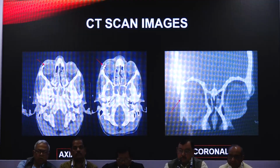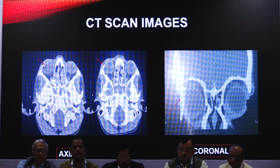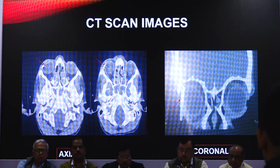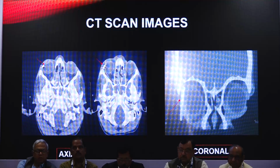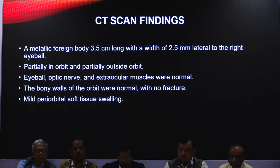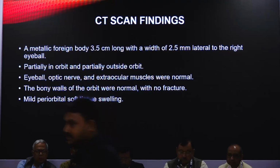So you can see the axial imaging and the coronal image, and on the axial imaging it is interesting to know there are 2 points. So the 2-point reflectivity showed that it may be a hooked end which is inserted into the eye. So there was a metallic foreign body, 3.5 centimeter long with the width of 2.5 millimeter, lateral to the right eyeball. Luckily, she had no eyeball injury, no injury to any extraocular muscle or the optic nerve.